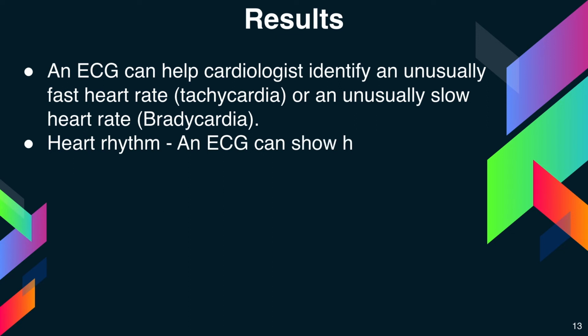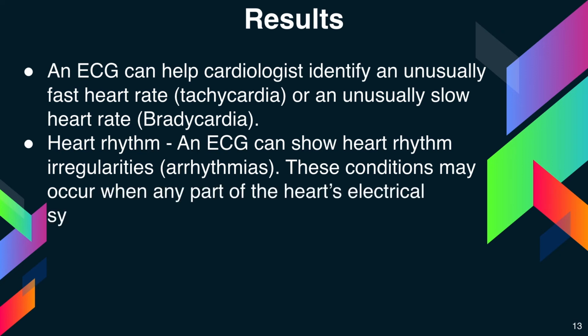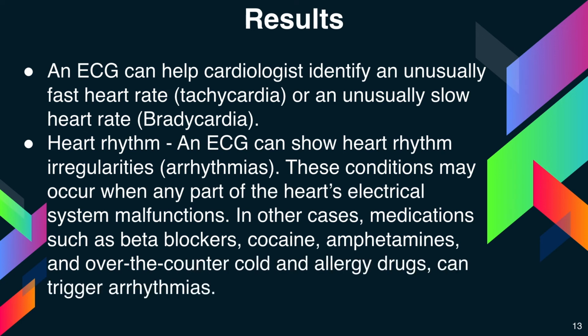Heart rhythm. An ECG can show heart rhythm irregularities, that is arrhythmias. These conditions may occur when any part of the heart's electrical system malfunctions. In other cases, medications such as beta blockers, cocaine, amphetamines, and over-the-counter cold and allergy drugs can trigger arrhythmias.